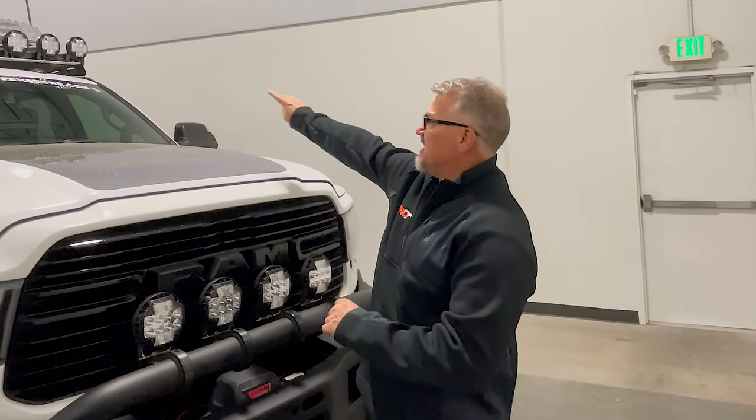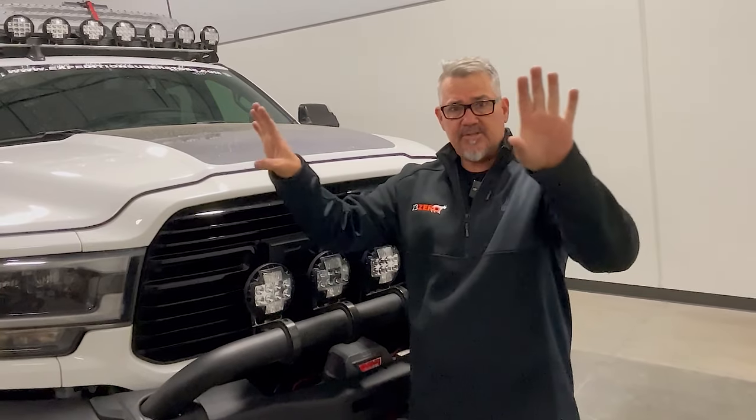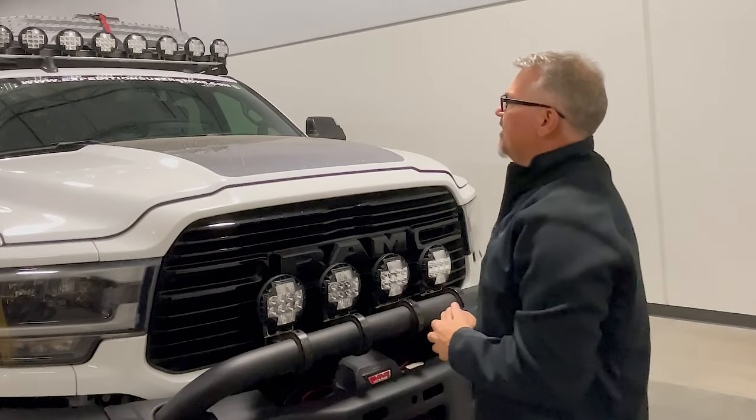Up the top, you'll see another eight. So that's the Racer TM5s, and there's two different varieties up the top there. Four in the middle are straight spots. The ones on the outside, you'll notice, have angled out a little bit. So that gives us a big broad spread of light all around through the front.